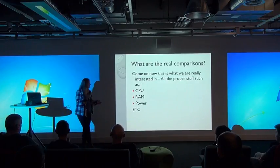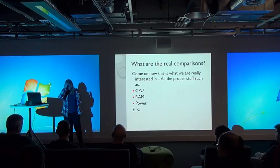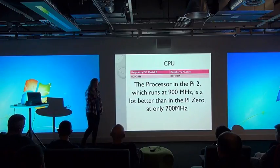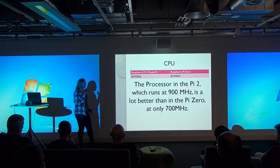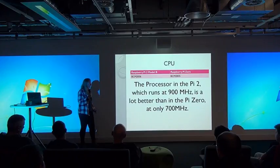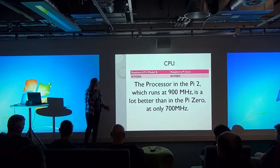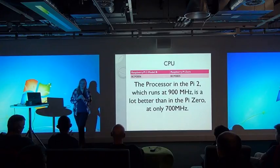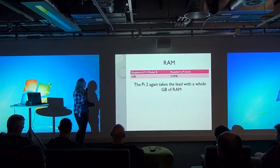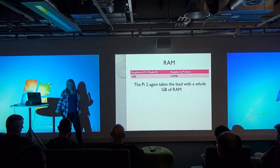Now, all the stuff we're really interested in is the power and RAM and CPU and all the really cool, clever stuff. So, this is it. The Raspberry Pi 2 has a processor which runs at 900 MHz and is a lot better than the Pi 0 at only 700 megahertz. But it's still good for the size, and it's very light as well. And the Pi 2 wins again with a stunning 1 gig of RAM.